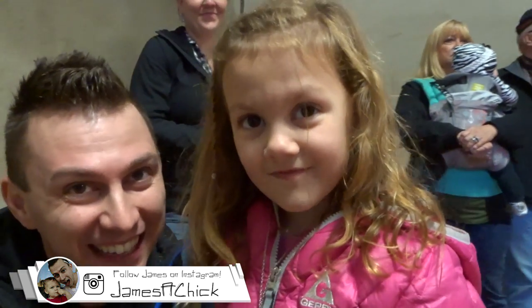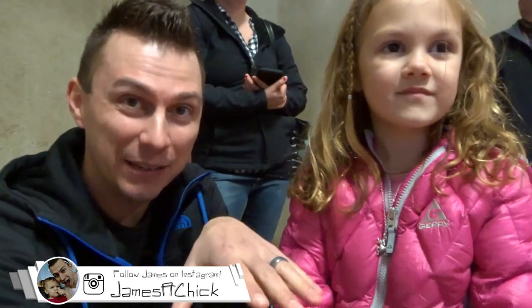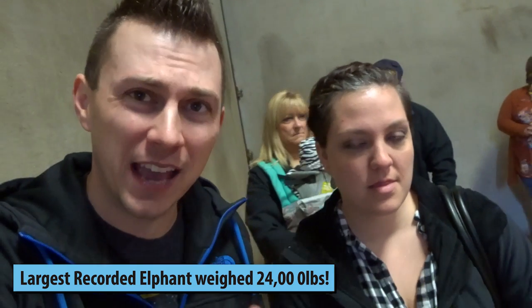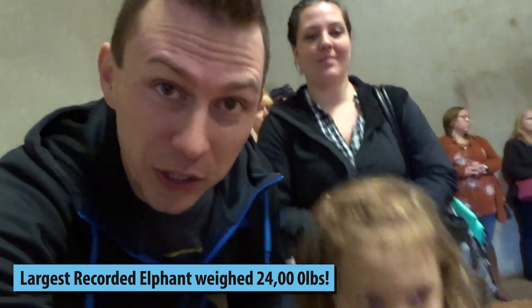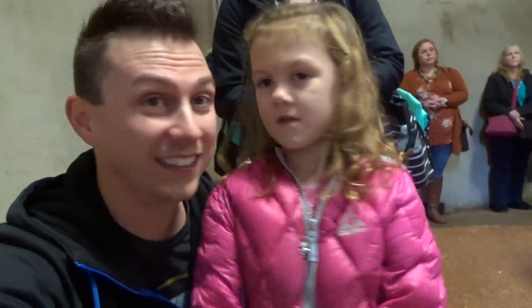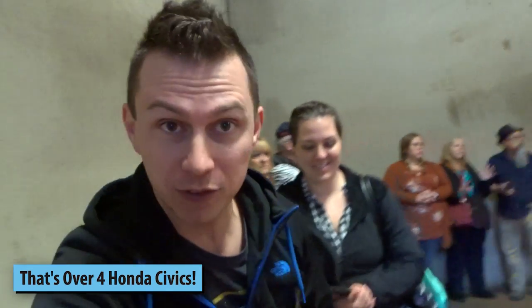Are you nervous? I'm a little bit nervous. The elephant's just right up there. He basically puts his trunk inside, and then you get to rub it and pet it and take a picture with it. I have never been this close to an elephant. But he said he was 10 and a half feet at the shoulders, and then 12,500 pounds. Do you know how heavy 12,500 pounds is? That's ridiculous. That's like more than most vehicles.